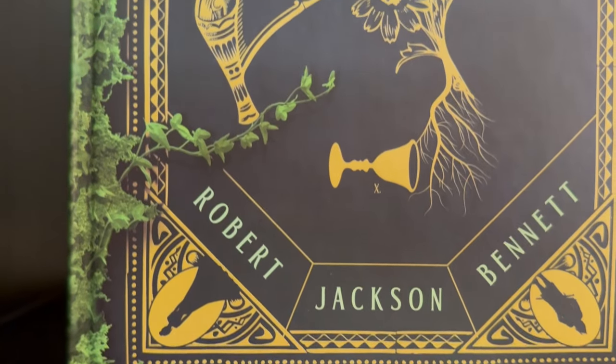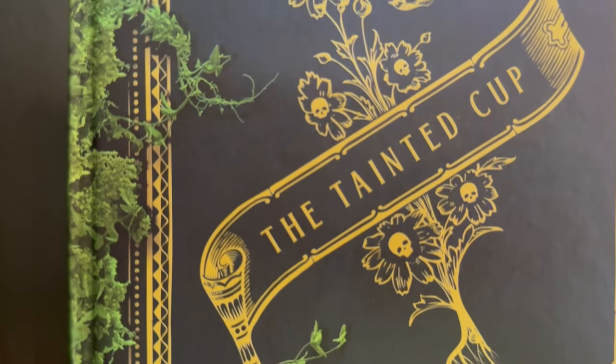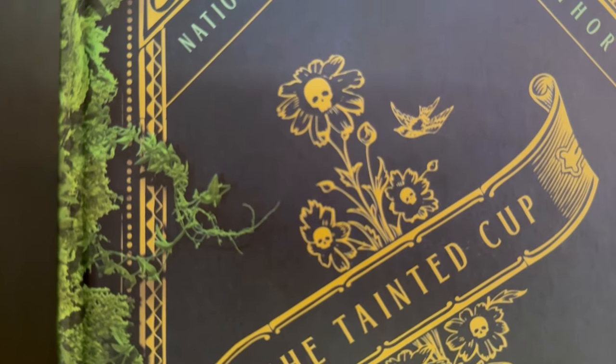I especially like the high level of detail on the foliage, the vines growing on the spine side of the cover. It's really well done. That's another one that I currently have just kind of sitting on a shelf by itself next to a big plant. And again, I think it really draws the eye up to that shelf.